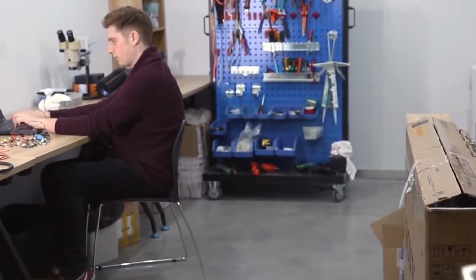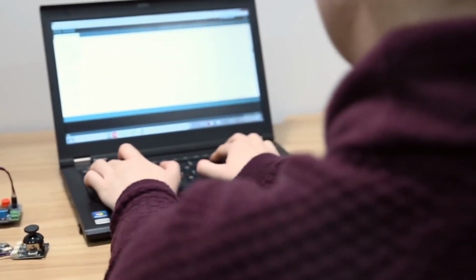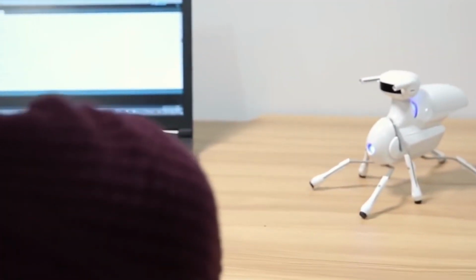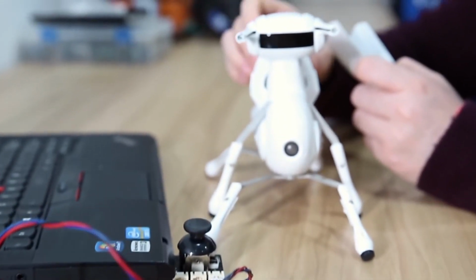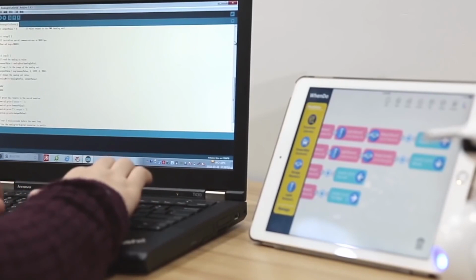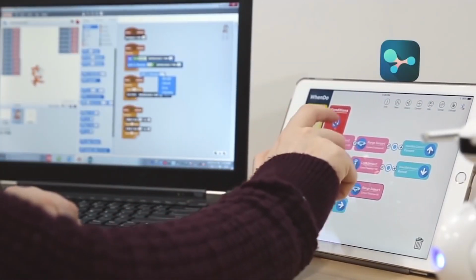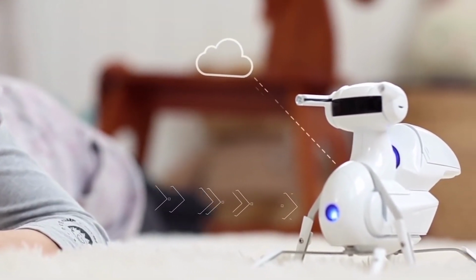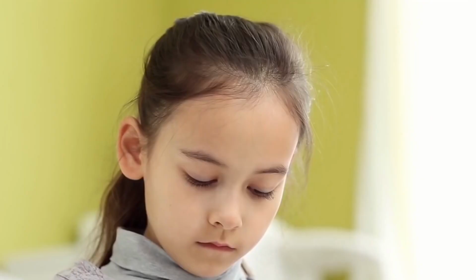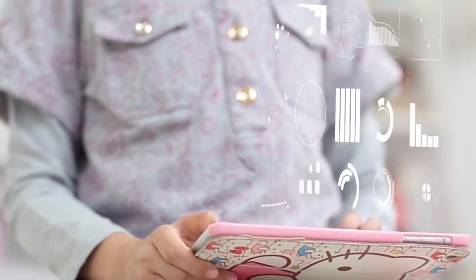Antbo enhances problem-solving abilities. When you are familiar with how it works, tweak its code and make it do different things. You can also upgrade your robot with dozens of different sensor modules and program it via Arduino, Scratch, or Wendo. Antbo is connected. It collects user data and uploads it to the cloud. Users will be able to check metrics like distance, skill levels, and accomplishments, and share with friends.